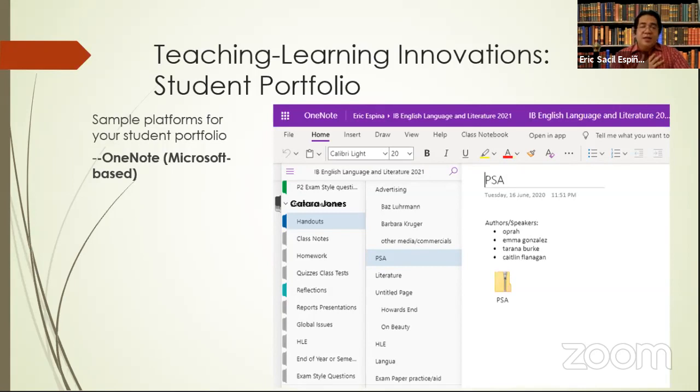Like what I did in my class, this is for Katara Jones right here. So I gave them a simple design. I have handout, class notes, homework, quiz. But then I told them you can modify that based on your need. If you don't want to have homework there, you want to put it together with class notes, then you can put it in the same folder. Anyway, this student really did just that.